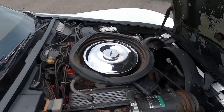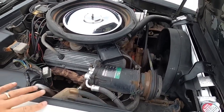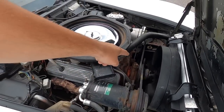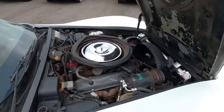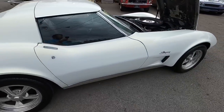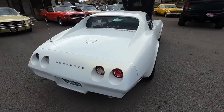$350 under the hood. Of course, you can see it's got the AC compressor. We'll be checking it out and see if it works. Power steering, power brakes. It's like a fairly new alternator, aluminum radiator. T-tops on this one, aftermarket set of wheels. These are Billet Specialties. I actually like the look of them.